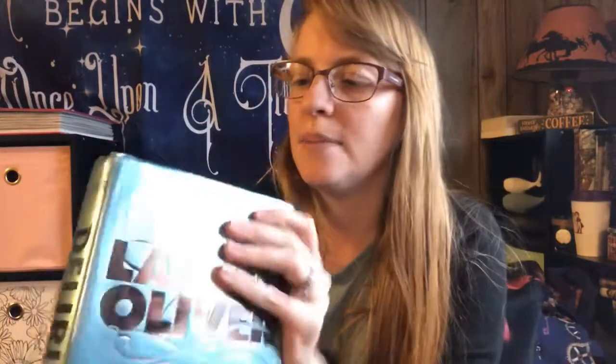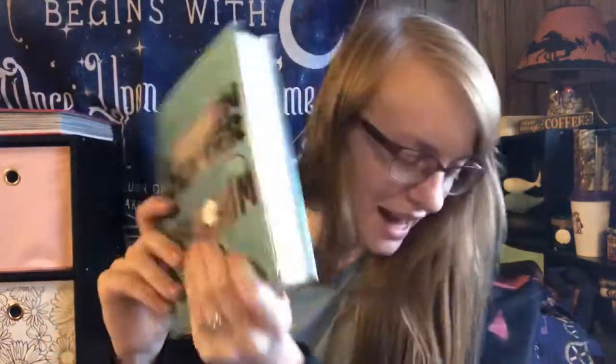And then I found a copy of Delirium by Lauren Oliver. I read this book a long time ago and I really loved it. And this isn't the greatest copy. It's actually rather beat up, but I saw it and I thought, well, I get it. I would like to read the old dystopians that really got me into reading. So this was one of them. It was a dollar. I just decided to get it.